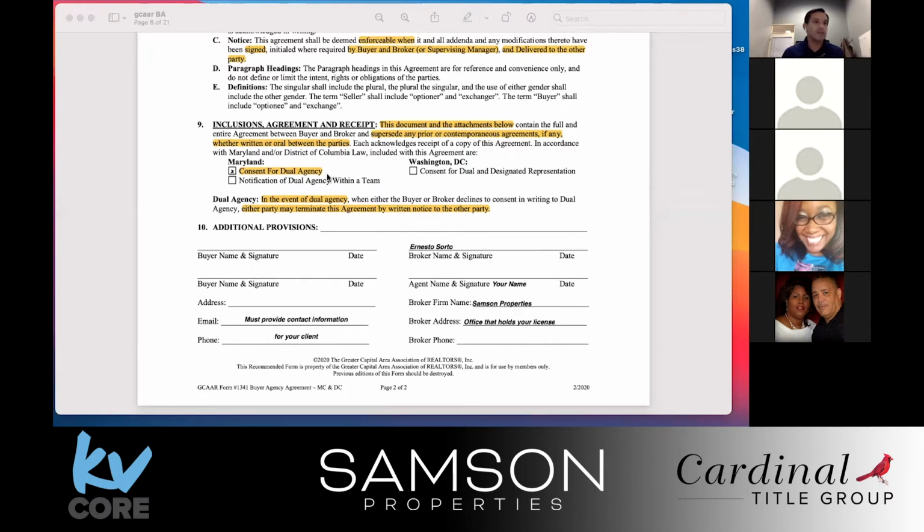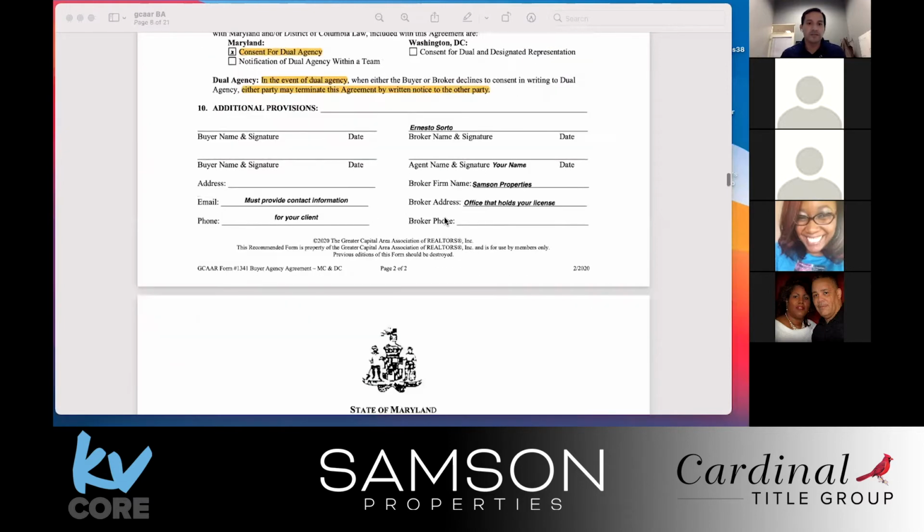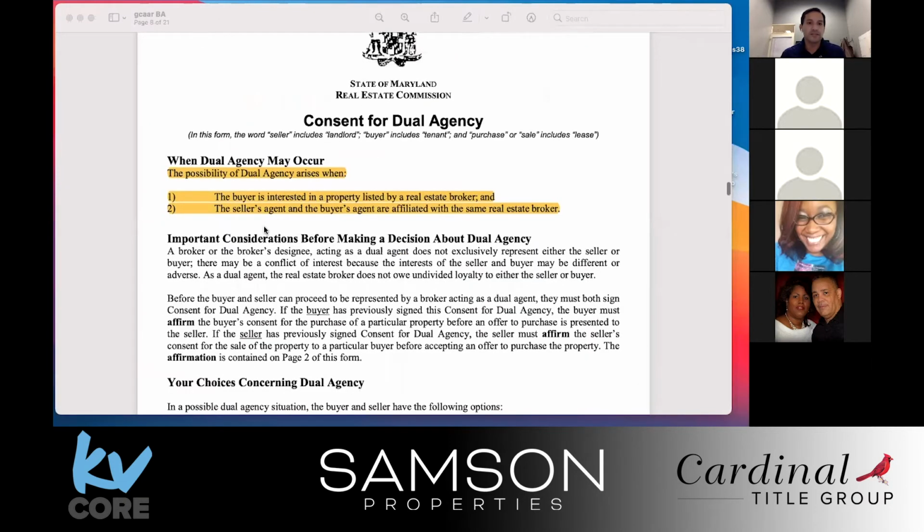We've got a lot of realtors now. You're seeing more and more transactions between our agents now. And when that happens, the second part needs to be endorsed by both parties. It says in the event of dual agency, when either buyer or broker declines to consent in writing to dual agency, either party may terminate this agreement by written notice to the other party. If one of the parties wants to go unrepresented, that's fine. So let's move on to consent for dual agency.